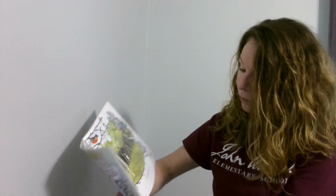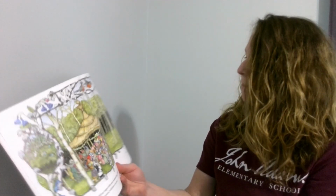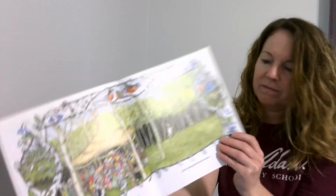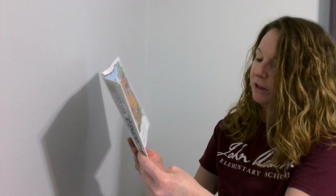"Fill my wagon with your wonderful eggs," he said. "When I return, I'll show it to you." And he disappeared into the woods. He came back with Hoppi, looking scruffy and bedraggled.